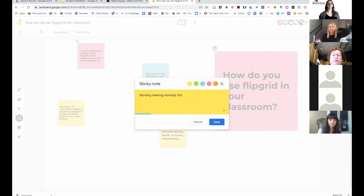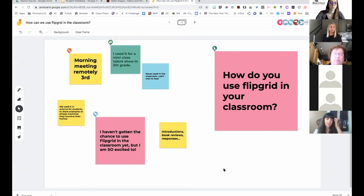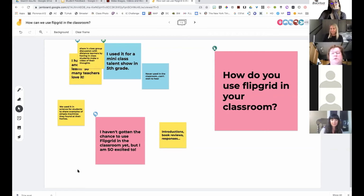We used it every day for our morning meeting. It was amazing, and kids could chat. They could hop in anytime during the day and they could answer the question. We used it in science to share examples of simple machines. Ooh, I bet, did they hold their machines up and everything? Can you tell us about that? Do you want to come?